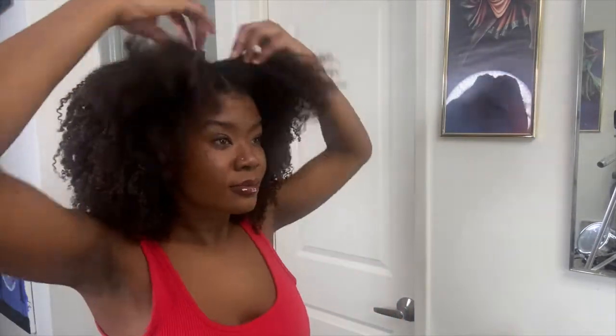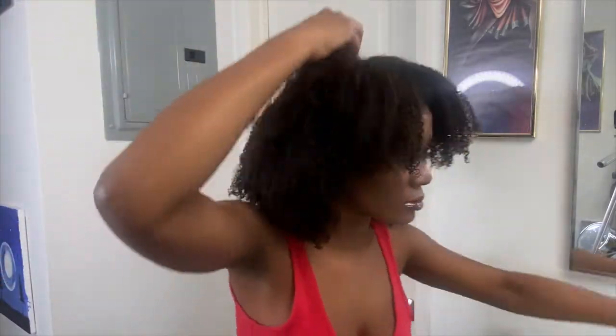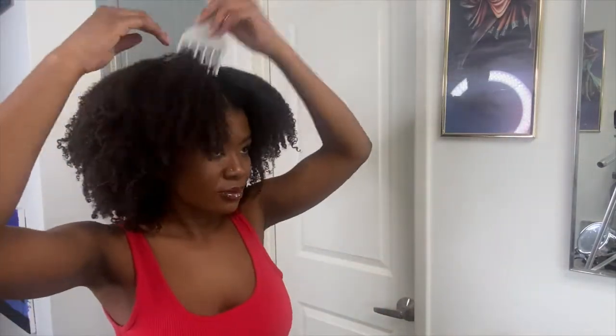So is it worth the hype? Absolutely not. Is it worth the price? Hell no. It's not worth the price at all. I wanted this blow dryer to work so bad because I spent so much money, but I feel that I'm going to have to return it. It's just not worth it, and I'm kind of sad.